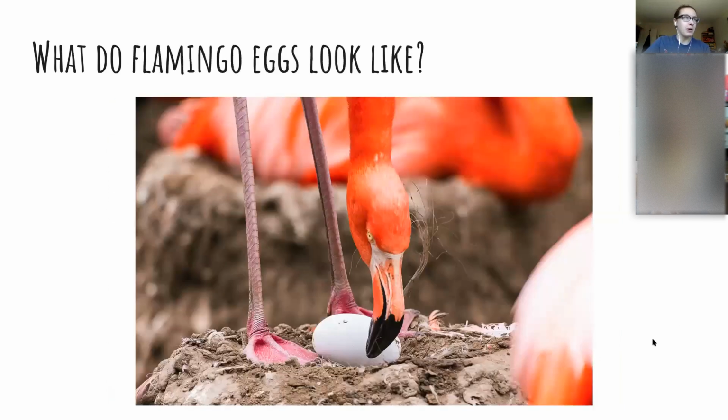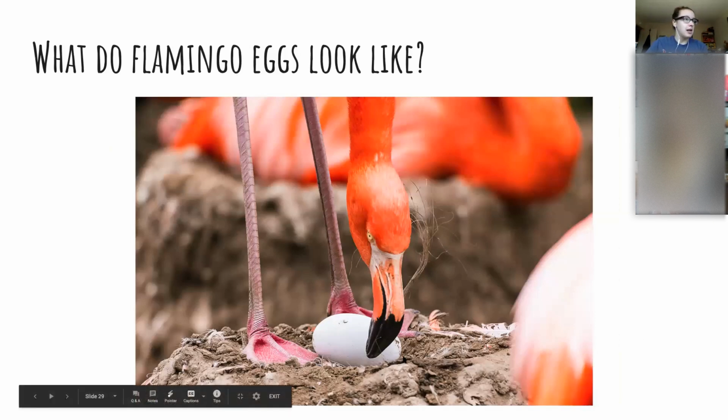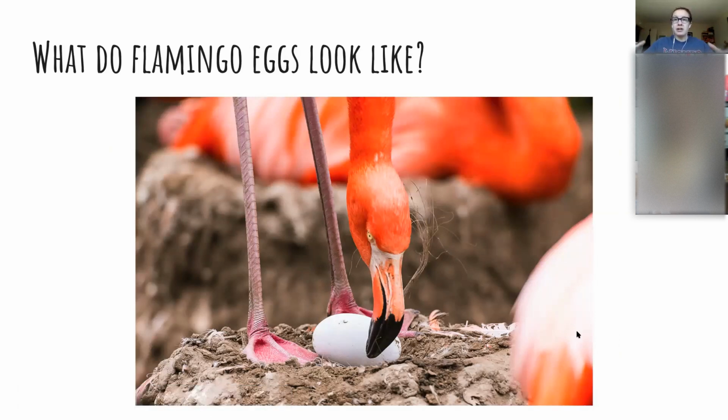So finally, you might be wondering what flamingo eggs look like. I was very curious about this. You can see this flamingo here is standing on a mud nest, and they build their nests in little mounds that look almost like a volcano with a little crater at the top. The crater helps the eggs sit in it so it doesn't roll off and get lost. And the eggs look just like real big chicken eggs, right? They don't really look special.